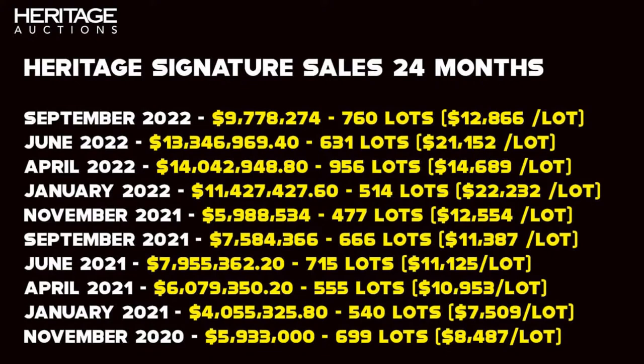So even though it was at 22.2 as an average price, you take $6,500 off of it, and now you're back down in that 15 range. And the same thing with the June auction with the Miller, you take that out, and it takes almost $4,000 off the average price.